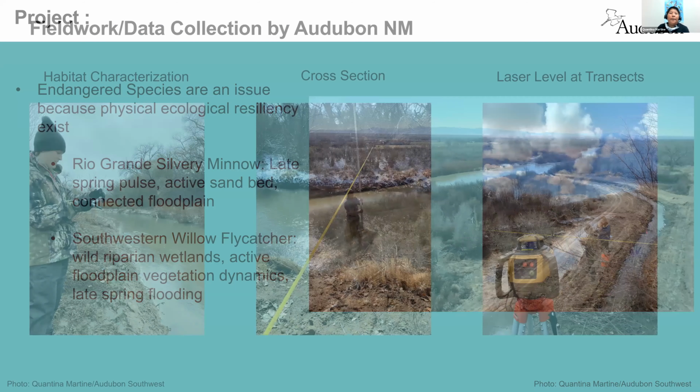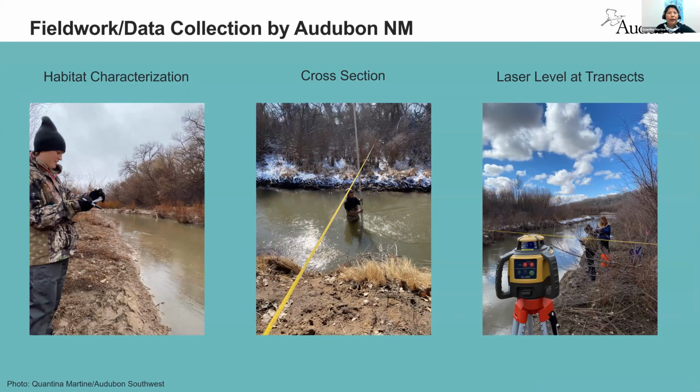So here we are collecting field work, collecting data out in the field. That's Amy. She is our avian biologist, and she is collecting data, looking at vegetation, looking at tree canopy, looking at the understory. What does that tree shrub look like? Are there cottonwoods? We're looking at even the ground, what do wetland ground species look like? What does the vegetation there look like? That's some of the data we collected.